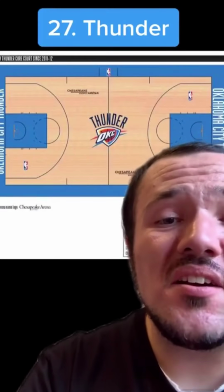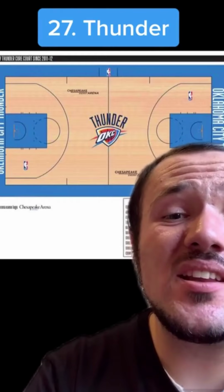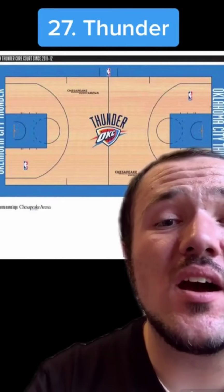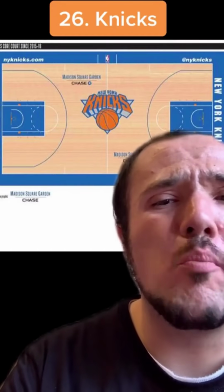27th is the Thunder. Another super boring one. The font on the baselines is super basic, but at least the logo at center court gives it a little bit of color. 26th, the Knicks. It's classic, so that's why it wasn't worse, but it's so boring.